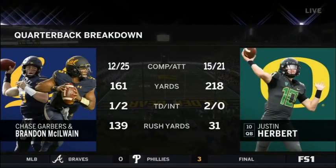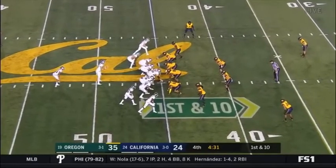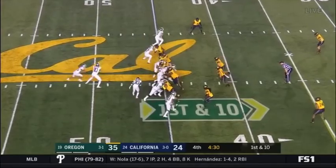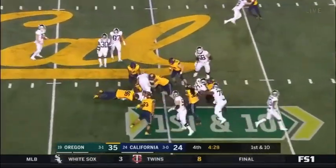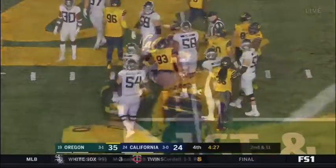Really the most impressive thing to me for Oregon tonight is 8 of 11 on 3rd down. You know, Cal was the first in the Pac-12 for 3rd down conversions defensively, and Herbert has just come and blown that up with his skill level. The handoff to Dye on 1st down. He's going to be tackled for a loss of 1.